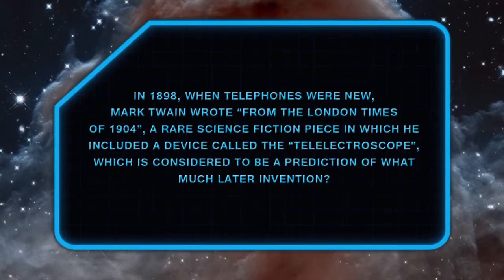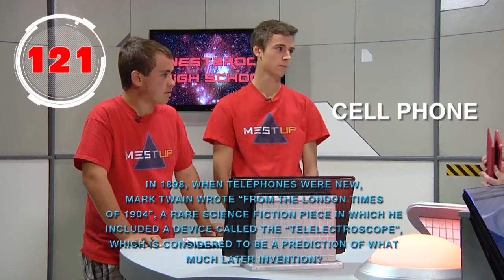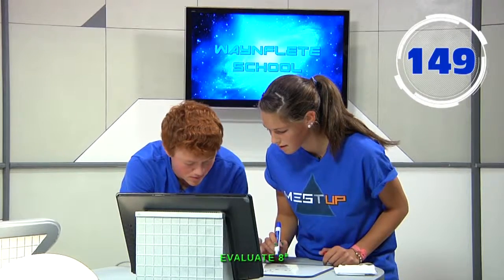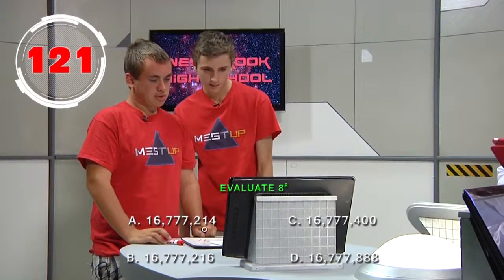All right, the existence of dark matter has been postulated based on unexplained effects in the framework of what physical force? Blue team. Light. Incorrect. Red team. Black hole. Incorrect. The correct answer is gravity. If the Earth formed about 4.5 billion years ago and Homo sapiens appeared about 250,000 years ago, how long was the Earth around without humanity? Red team. 4.25 billion years. Correct.